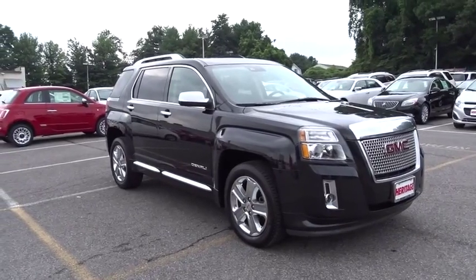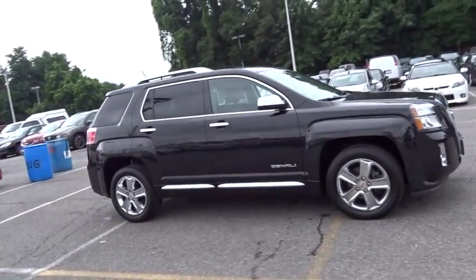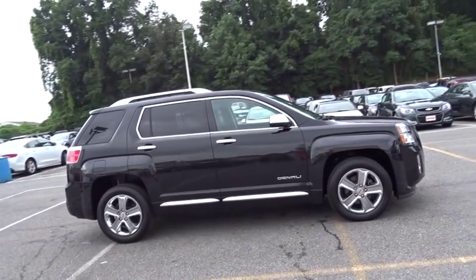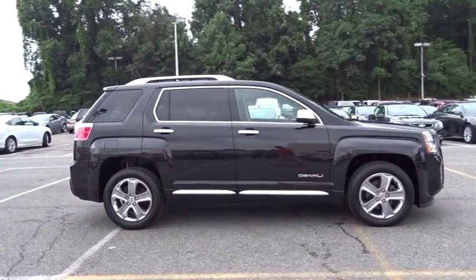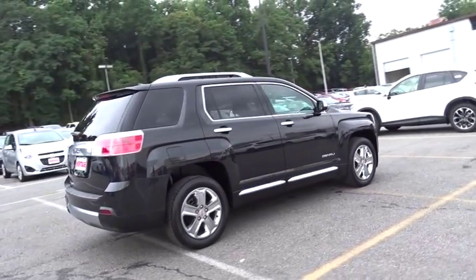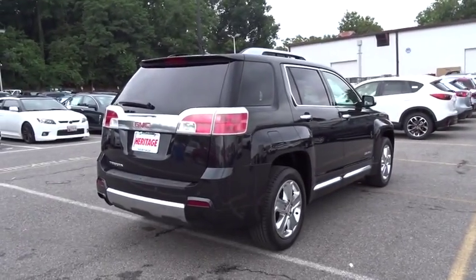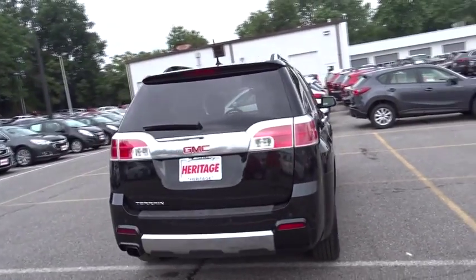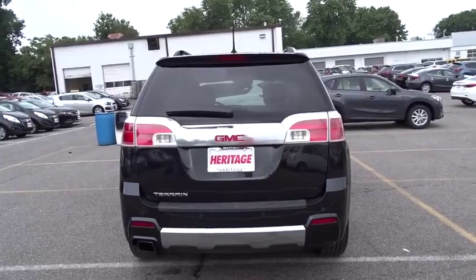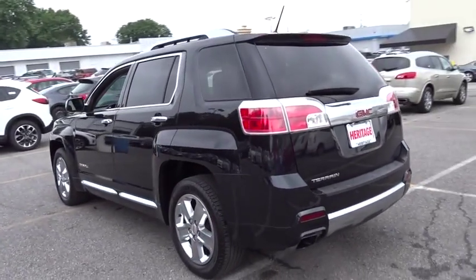The 2014 Terrain. The GMC Terrain combines the benefits of a crossover with the style and functionality of an SUV. Terrain offers uncompromised capability, a balanced stance, and a commanding view of the road, letting occupants enjoy a confident driving experience. And an EPA estimated 32 highway MPG is not bad either. This vehicle has less than 45,000 miles.